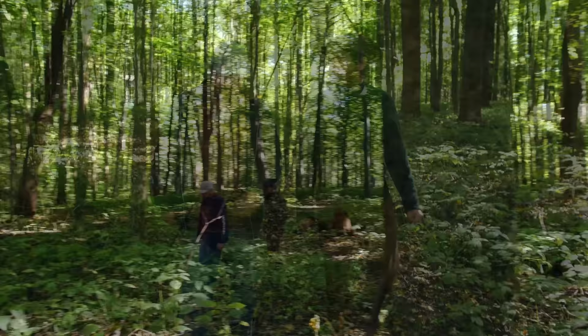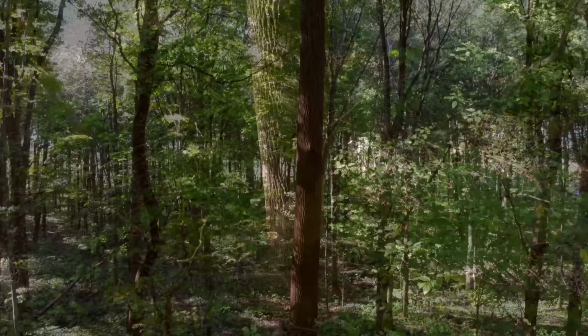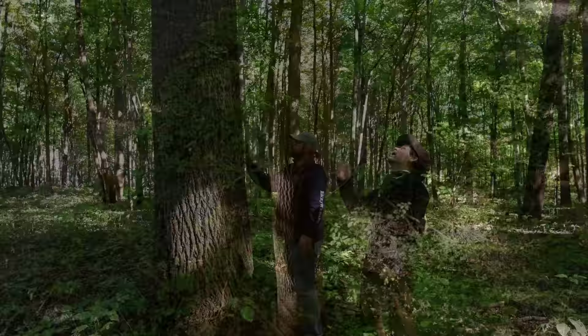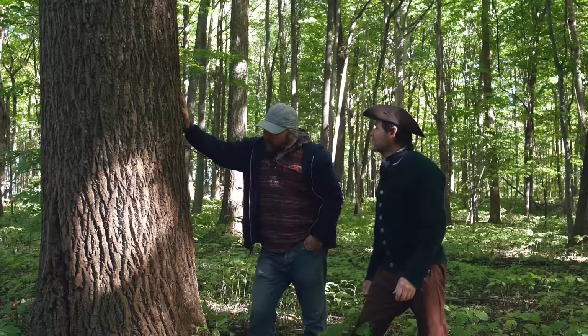This tulip here looks just about perfect. It is a really nice, straight, untwisted, long trunk. So how tall do you think this is before that first real branch? I'm going to say that's 60 feet. So we're looking for a tree of what kind of diameter? I would say a minimum of 25 to 26 inches, and that's a narrow canoe.